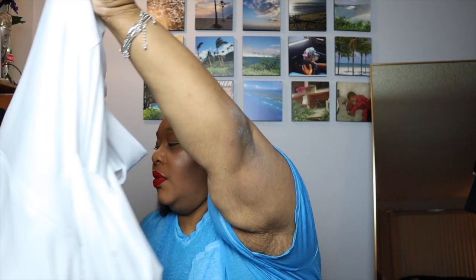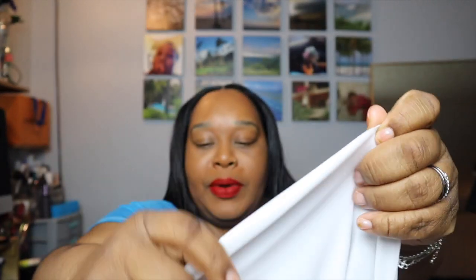Let me show you what I'm referring to. This is not hemmed. This is just the fabric just cut. That's something that you typically see with fast fashion brands. And this could very well be considered a fast fashion brand, but not for the pricing. The pricing is more on par with, like I said, Torrid and other stores like that.